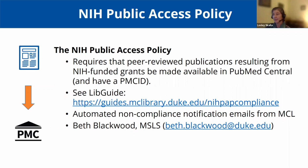A new feature that the library is rolling out this month is we will be sending automated non-compliance notification emails to authors and PIs of articles that are non-compliant with this public access policy. So this will hopefully spur everyone to get caught up submitting their papers to PubMed Central, and we'll all be in compliance. Beth Blackwood is our NIH public access policy point person, and so I have her email here just in case you have a specific question about this.